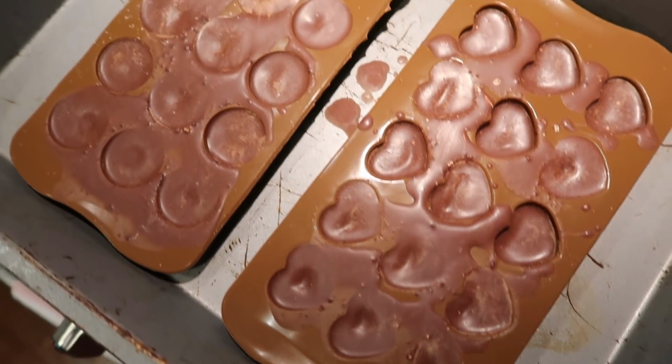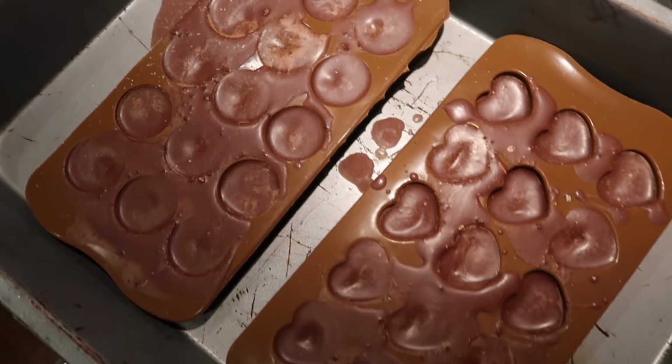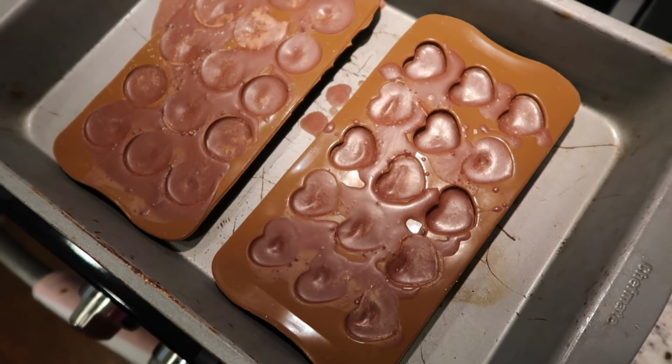They look like they're pretty hard, so I'm going to put them in a little bowl or something.